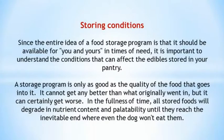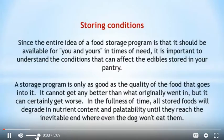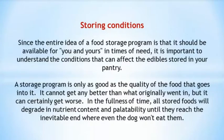Storing conditions. Since the entire idea of a food storage program is that it should be available for you and yours in times of need, it's important to understand the conditions that can affect the edibles stored in your pantry. A storage program is only as good as the quality of food that goes into it. It can't get any better than what originally went in, but it certainly can get worse.